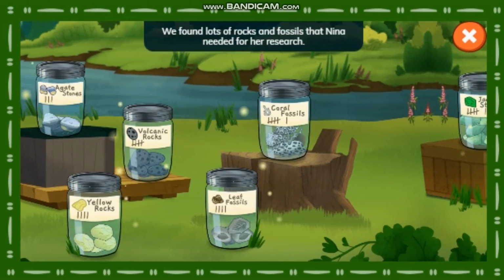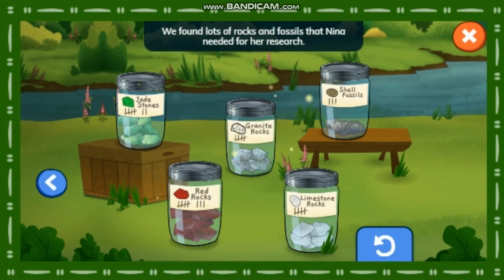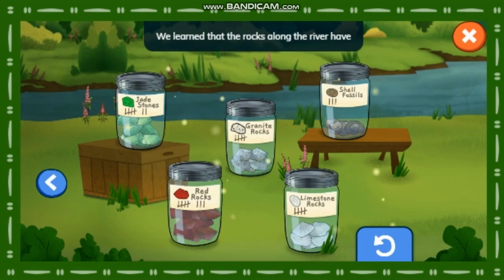Great job! We found lots of rocks and fossils that Nina needed for her research. We learned that the rocks along the river have many different shapes and colors. Masicho! Thank you! If you want to play again, tap the replay button.